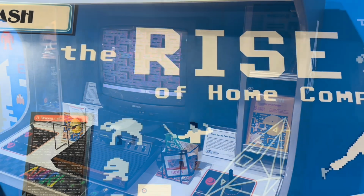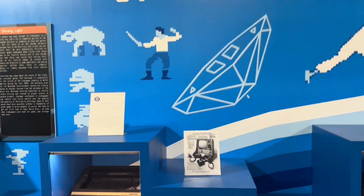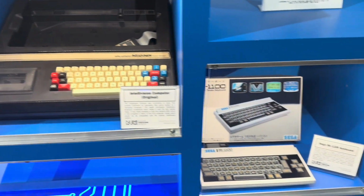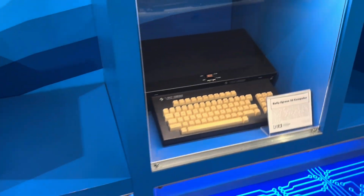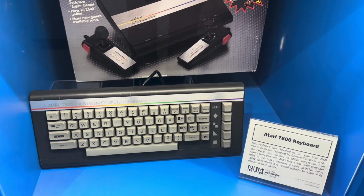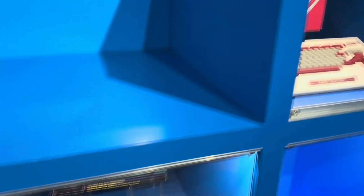Pretty awesome. One of the main reasons for the video game crash was the rise of home computers, and home consoles did try to get in on the computer market by having keyboard attachments and computers and things, but most of them were a big failure or didn't even come to market at all. Some of the prominent examples include like the Atom computer, and check it out, the Atari 7800 keyboard, ultra rare, awesome.